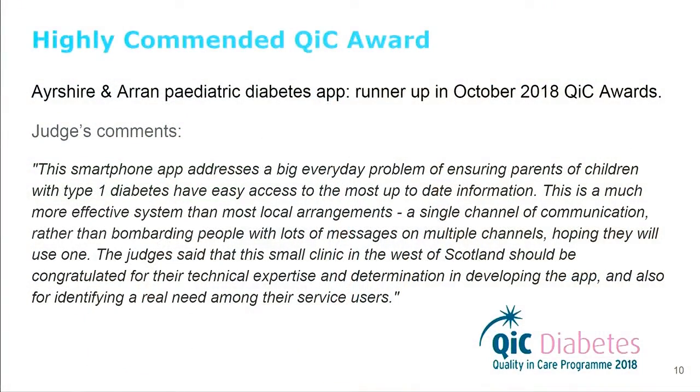Their app won the QIC Diabetes Awards. The judges' main comment was the fact that they were able to target these messages at specific groups of people. This is very good for engagement. You know, the best way to turn people off is by sending them far too much stuff about things which are not relevant for them.